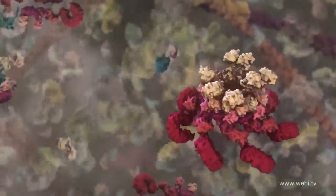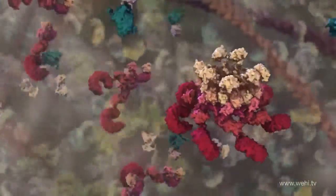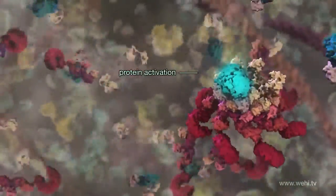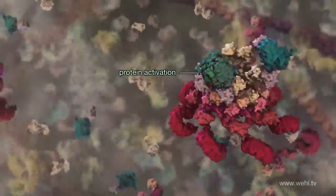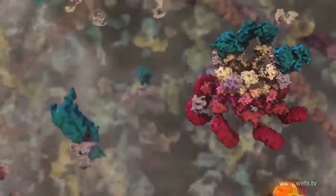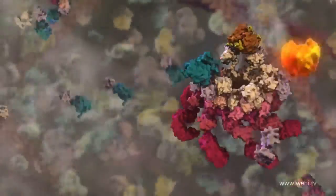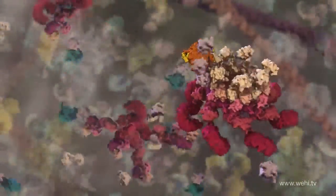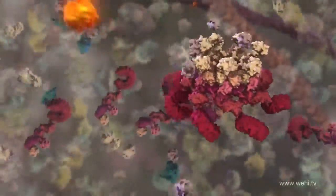The adaptor proteins work to capture specialised inactive proteins from the surrounding cell fluid, bringing 2 halves together to form the active whole, which is then released. This entire structure is called the inflammasome, and its sole purpose is to act as a platform for combining and activating these proteins.